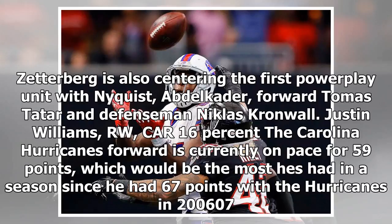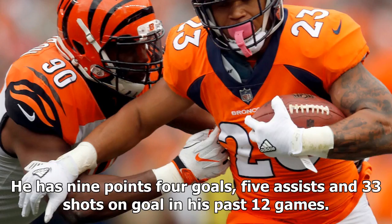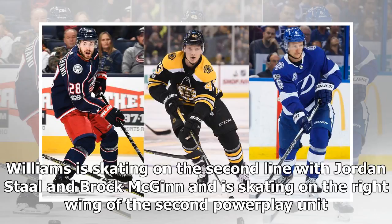Justin Williams, RW, CAR, 16%. The Carolina Hurricanes forward is currently on pace for 59 points, which would be the most he has had in a season since he had 67 points with the Hurricanes in 2006-07. Williams had 4 points, 2 goals, 2 assists and 8 shots on goal in 4 games this past week, with 3 hits and 4 blocked shots for leagues that count those categories. He has 9 points, 4 goals, 5 assists and 33 shots on goal in his past 12 games. Williams is skating on the second line with Jordan Staal and Brock McGinn and is skating on the right wing of the second power play unit.